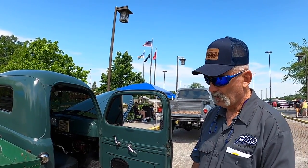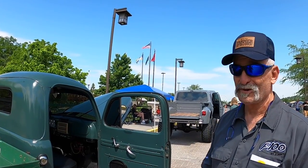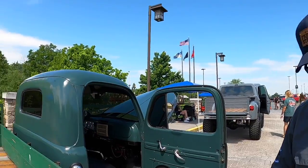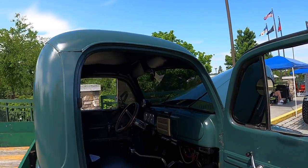And so we love old cars and trucks. I am a Ford man. I can't help that. You can't help that. Well, that's why you're here. That's why I'm here. But I love them all.